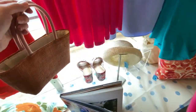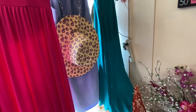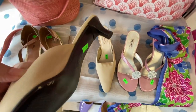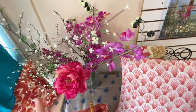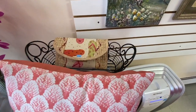No, we don't need that. It's really cute though. Straw hat with violets or pansies painted. It's interesting. Oh, I love these. Okay, ooh, these are fantastic. Bamboo handle. Look at this. Oh, not for sale. Yeah, it's too nice. See, not for sale. What's this over here?